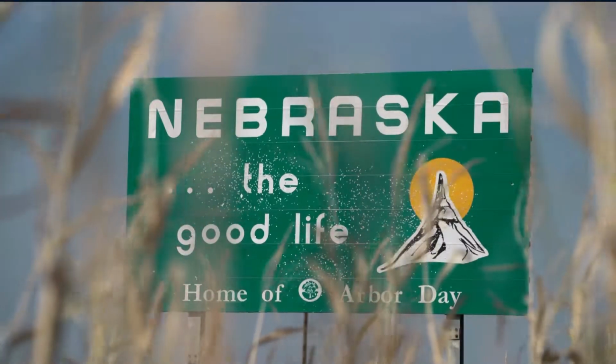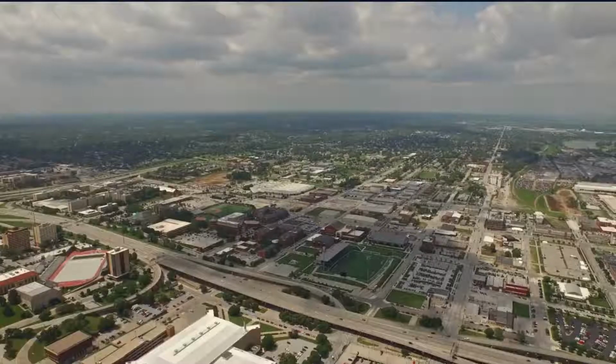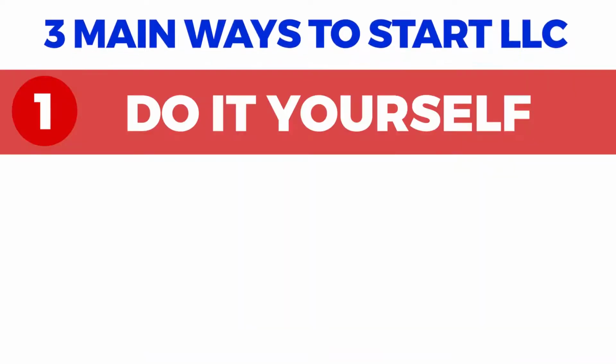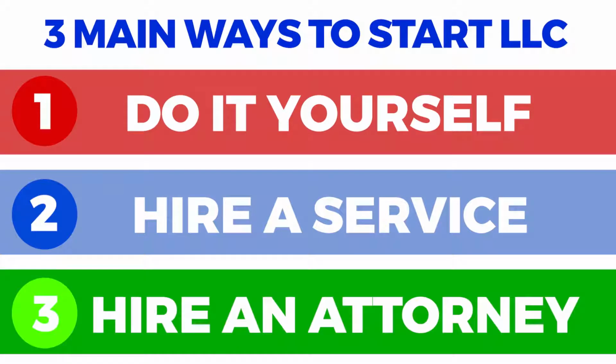Nebraska LLCs are cost-effective and easy to set up. The state of Nebraska, like other states, has several specific LLC requirements. There are three main ways you can start an LLC in Nebraska. First is the DIY or do-it-yourself process where you mostly depend on Nebraska State's website. The second way is hiring a professional service which practically offers more efficiency and security in the process of creating your LLC, while the third one is hiring an attorney.